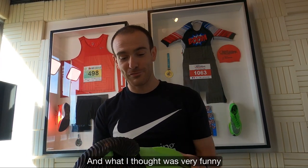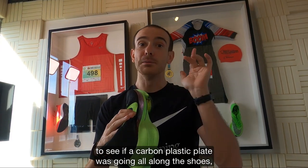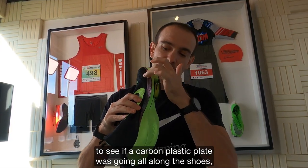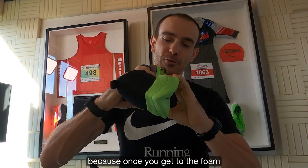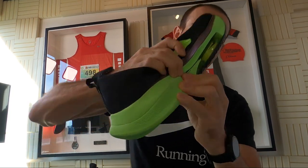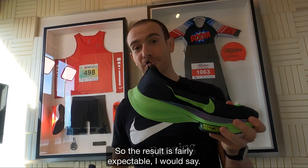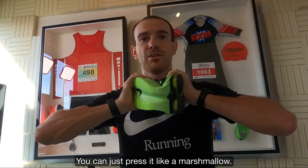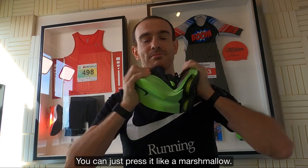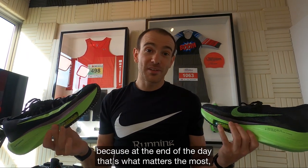And what I thought was very funny is that I actually opened the shoes to see if the carbon plastic plate was going all along the shoes, and it's absolutely not the case, because once you get to the foam, you can see that there is no more plastic. So the result is fairly predictable, I would say. You can just press it like a marshmallow. This is pure shit.